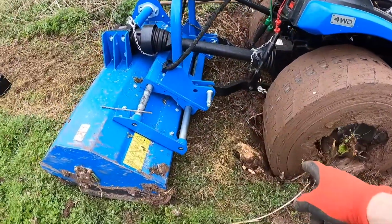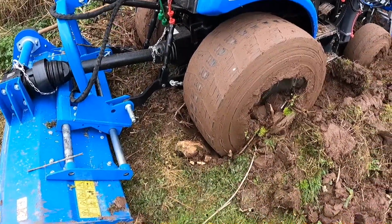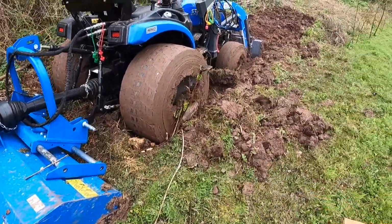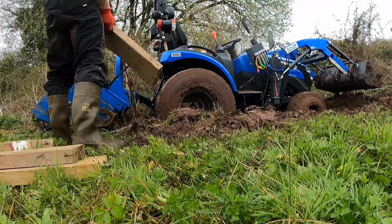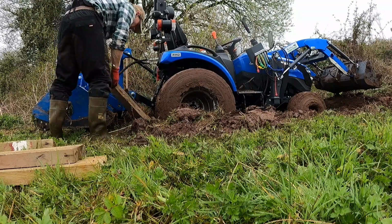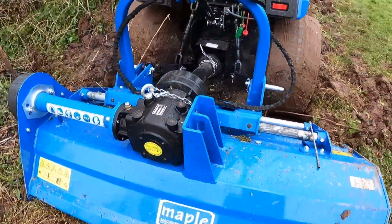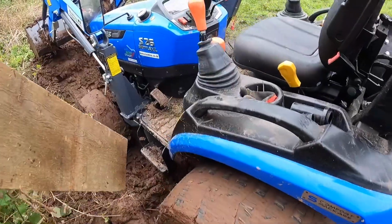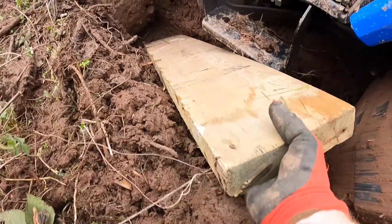We'll go forward. I'll dig out an area behind each rear tyre. Then we'll get the boards in. It's bottoming out at the bottom there. Only a little bit. Everything's up as high as it can be, so hopefully that'll work. The flail mower on the back, we can't get a board in, but I've shifted the mower to the right on the offset so I can get one in, and I can get another one down in the trenches. Just gotta hope they don't flip up and break anything.